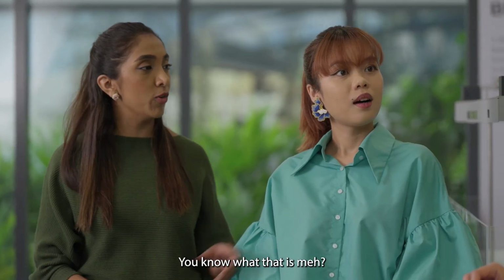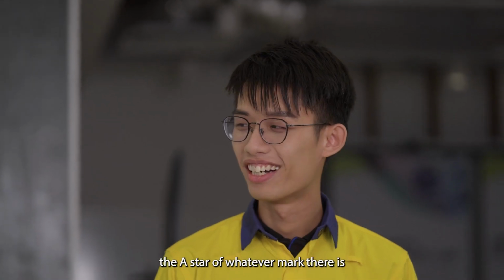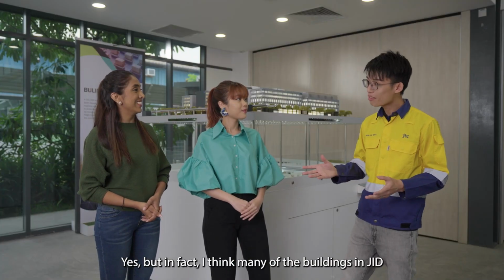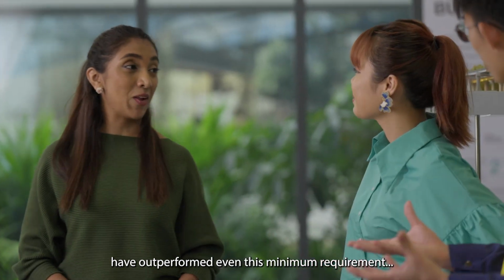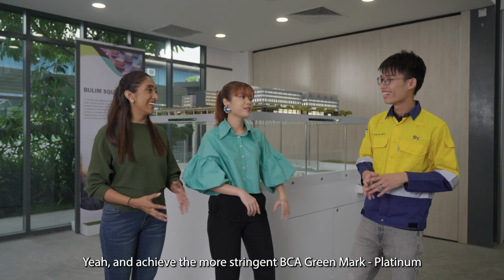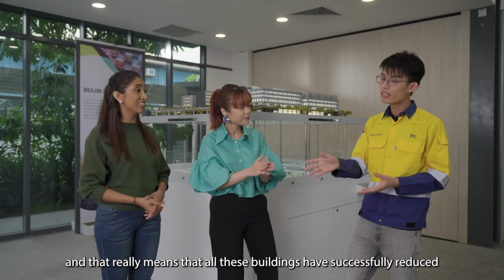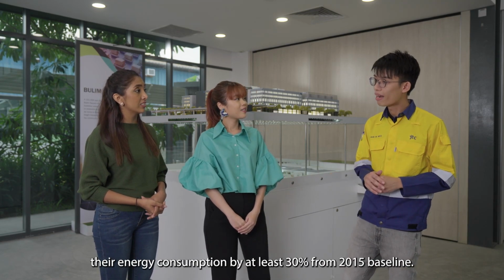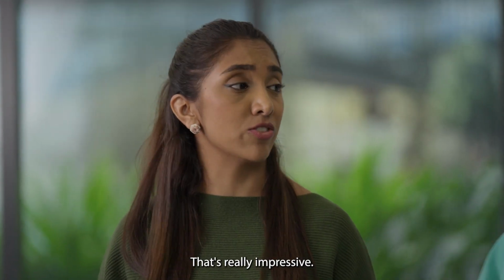Wow. You know what that is, man. Hey, it sounds like the A star of whatever mark that is, but it sounds very like high achiever level. Yes, but in fact I think many of the buildings in JID have outperformed even this minimum requirement. Flexing, see, flexing. I know a high achiever when I see one. Yeah, and achieve the more stringent BCA Green Mark Platinum. Wow. And that really means that all these buildings have successfully reduced their energy consumption by at least 30% from the 2015 baseline. That's really impressive.